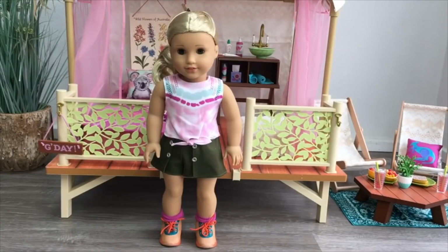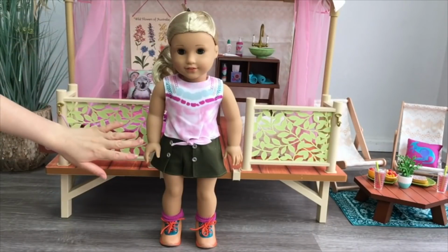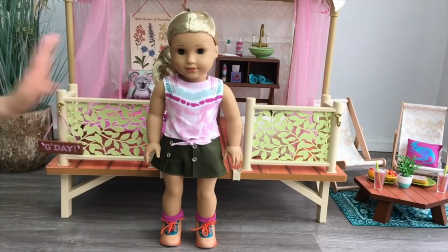So here we have Kira out of the box with her hairnet on, so we can take a look at the outfit itself. We'll be taking a look at the detail of the different items later on, but this outfit is so adorable and perfect for her personality and style. She definitely has green eyes and feathered eyebrows as well. So let's go ahead and remove the hairnet.